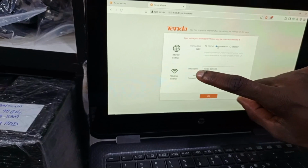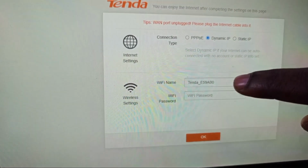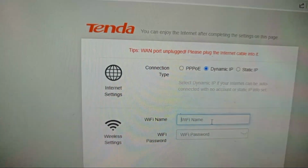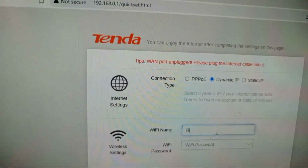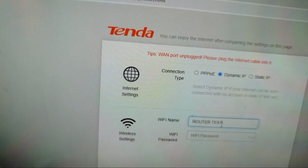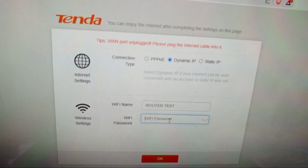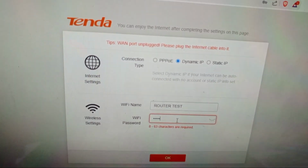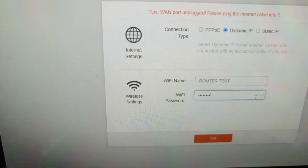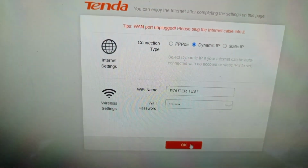So here, at this point, we can now set our Wi-Fi name. For example, this is Tender E59. So I can change this to something like, let me say, router test, because we are explaining this. Then I can now set my password. I can say 1 2 3 4 5 6 7 8, because it needs 8 characters. So as you can see, that's my password. Let me view. That's the password. Then I press OK.